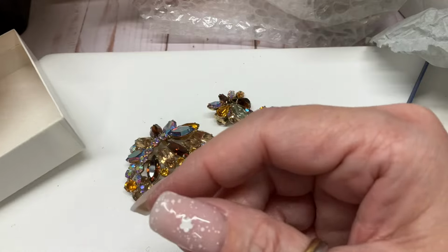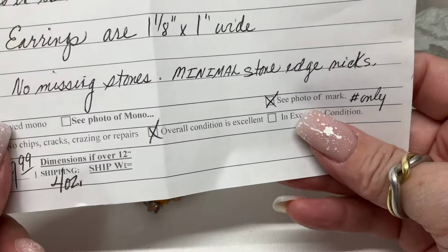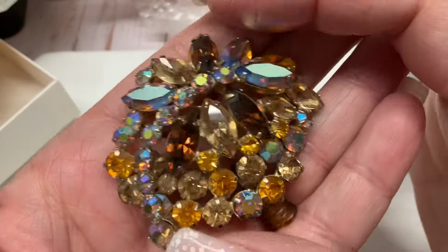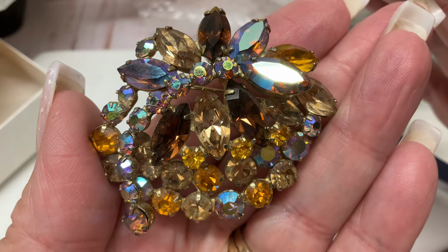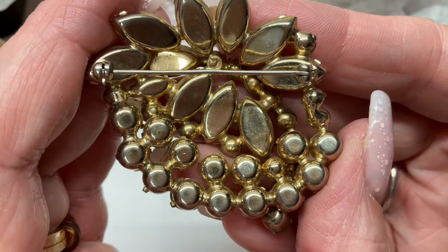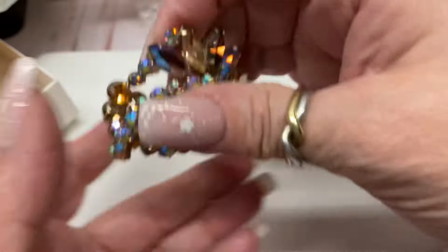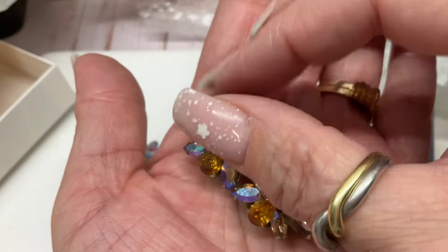All right, you guys. That one's going to start, I think I already told you, $49.99. Okay. So pretty. One of my Juliana finders out there. You know who you are. Take a screenshot. It's beautiful. I don't see anywhere that says patent pending. I must be missing it. There we go.